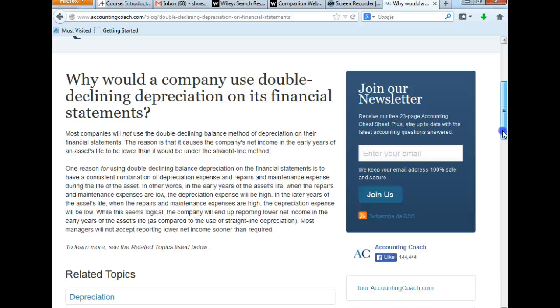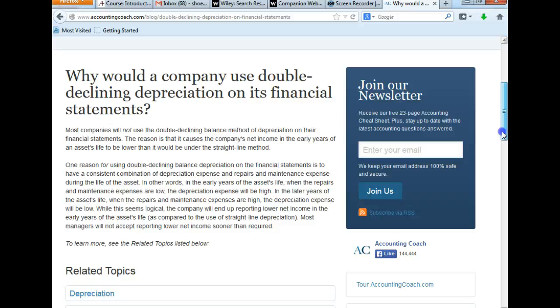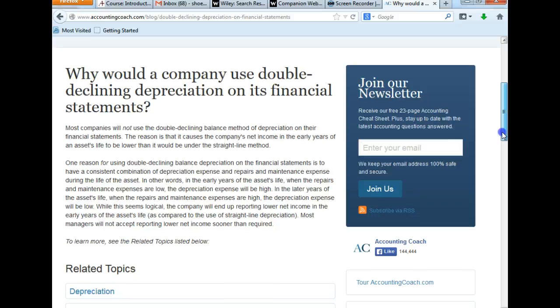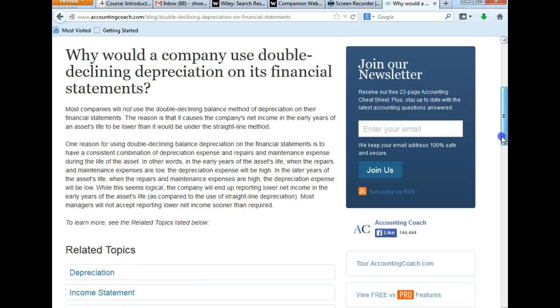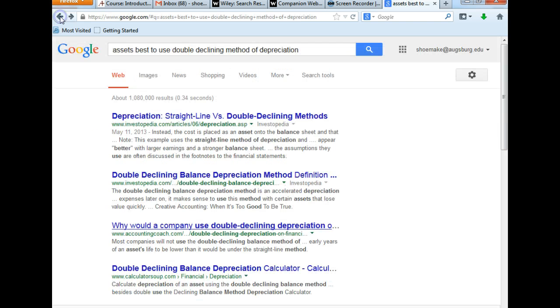One reason for using it is to have a consistent combination of depreciation expense and repairs and maintenance expense during the life of the asset. In other words, in the early years of the asset's life, when the repairs and maintenance are low, the depreciation expense is going to be high. In the later years of the asset's life, when the repairs and maintenance expenses are high, the depreciation will be low.